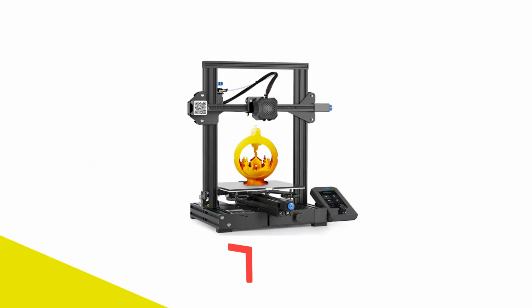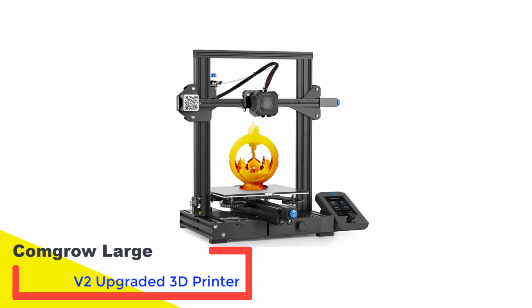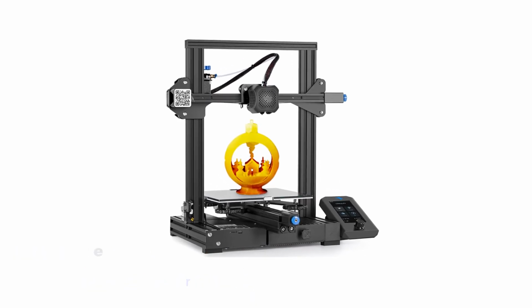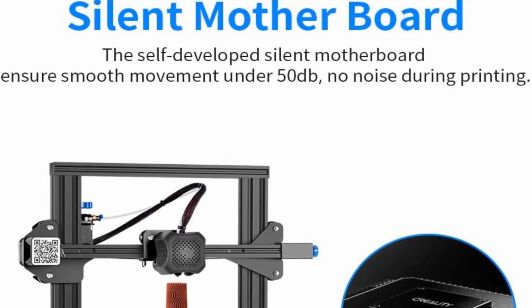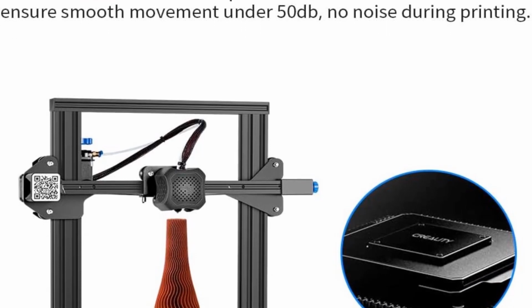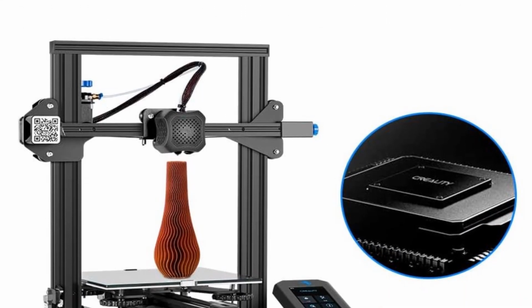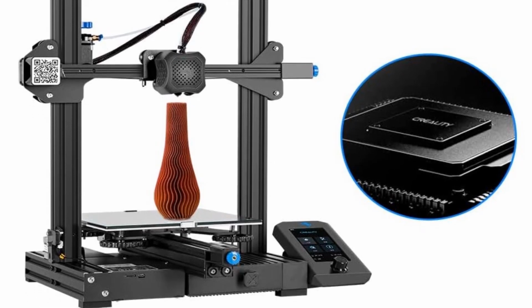Number 1. Congro Large V2 Upgraded 3D Printer. The Creality Ender 3 goes beyond mere 3D printing. It serves as a gateway to limitless potential, designed for enthusiasts, creators, and innovators driven by the desire to materialize their ideas. This fully open-source marvel invites you into the vast and dynamic realm of 3D printing.